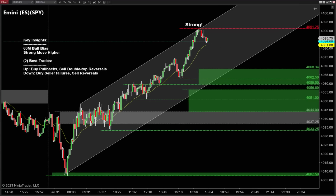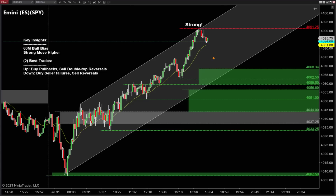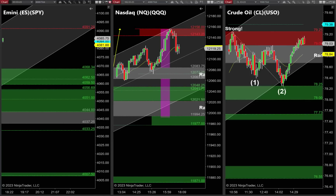All right, now I think we got this covered here on how to buy the pullback and sell the reversal. But there's a lot more we need to talk about. For example, what if we go higher here? What if we pull back, retest, then what do we do? And what if we go sideways? Because big news tomorrow. What if we go sideways here? Let's talk about that now on the NASDAQ.